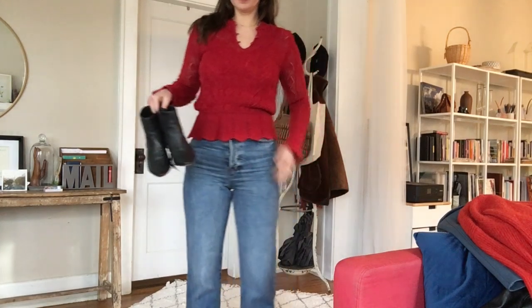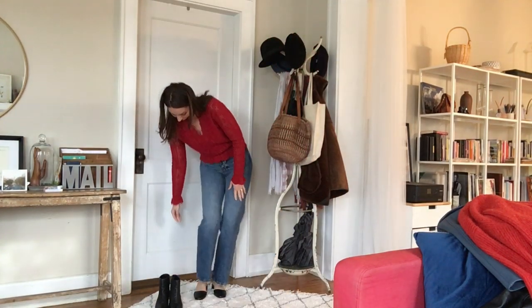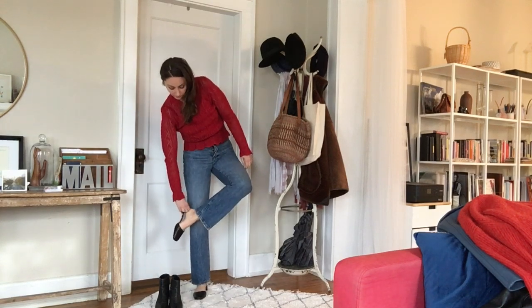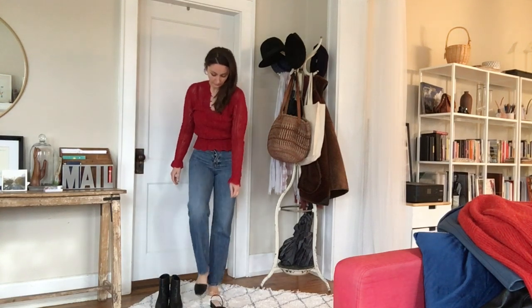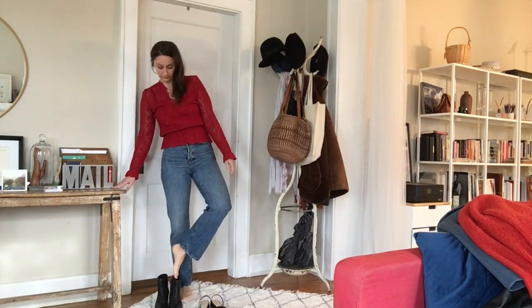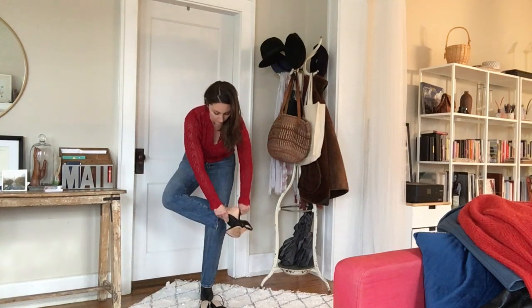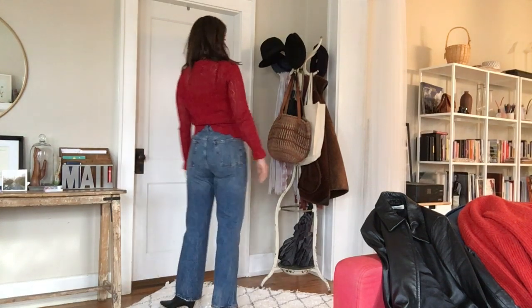Now here are the Splendid boots, which retail for around $120, and I got them for about $30 at a secondhand shop. They're like new, but secondhand somehow, and I thought they were a good comparison for the slingback, although Everlane does make kind of a low heel kitten boot. These are just a great score. I love finding bargains like that.